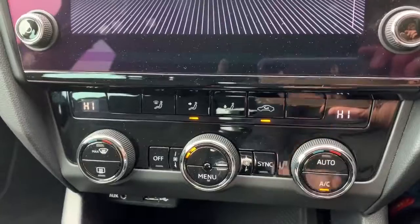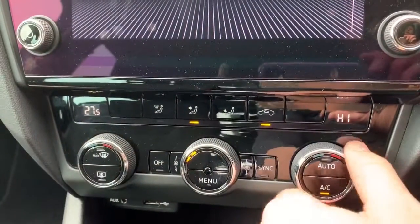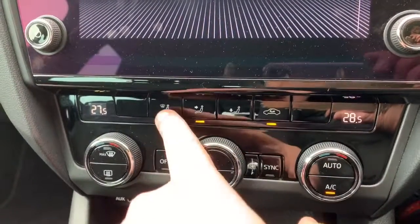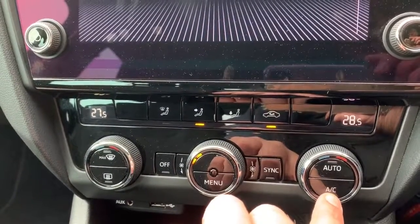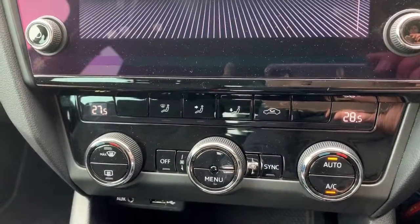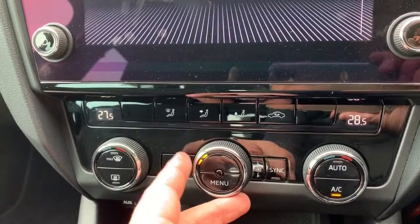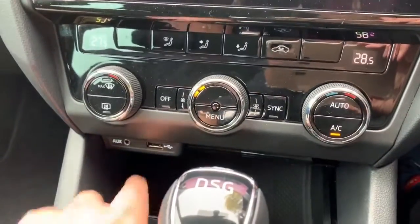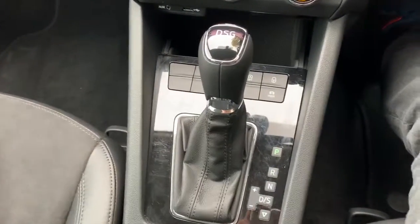Below that we've got dual zone climate control, so you can adjust the temperature on either side of the car. So passenger side, driver side, fan speed up or down from here. You can determine where within the car you'd like the air to be distributed. Then hit that button to turn the air conditioning on, or hit auto, and the car will maintain the temperatures you've asked for by taking control of the fan speed itself. You can override that at any time you wish to by readjusting the fans to whatever area or whatever amount you wish to. Underneath that we've got the auxiliary and USB inputs, and then the fully automatic DSG gearbox.